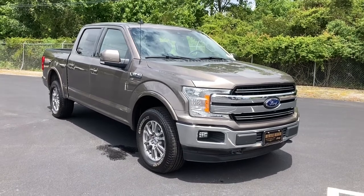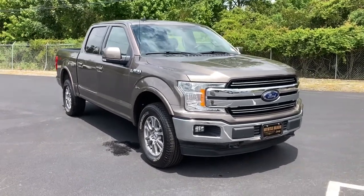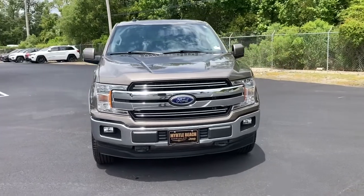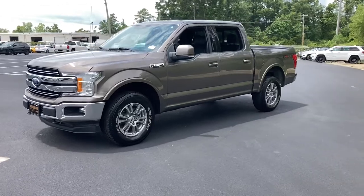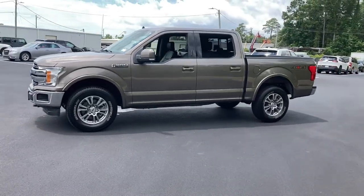You'll have love at first sight with the 2020 Ford F-150. This vehicle is an outstanding buy with fewer than 15,000 miles on the odometer. Take a closer look at this full-size F-150.